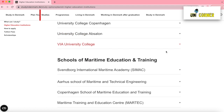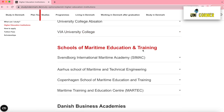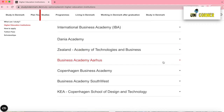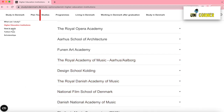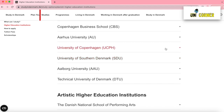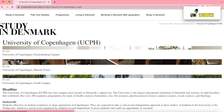See? So there are university colleges as well, and different academy information. And say you want to get admission into this university, for example, so you will find all of the details of the university. Obviously, if you want to know more, just go here.